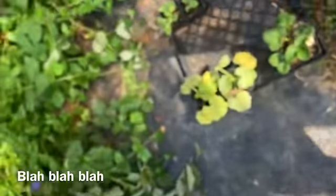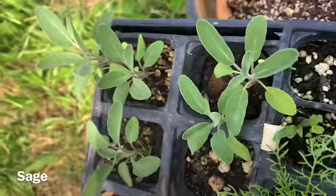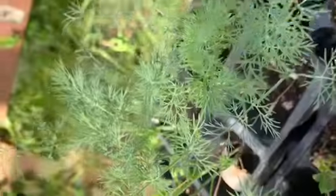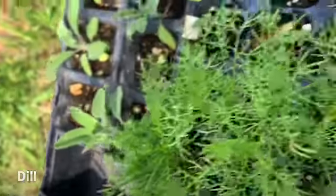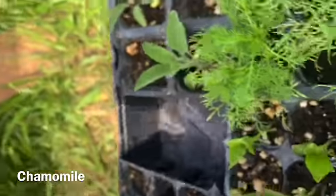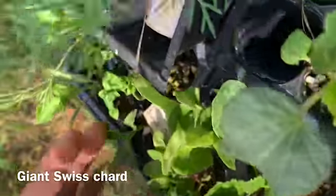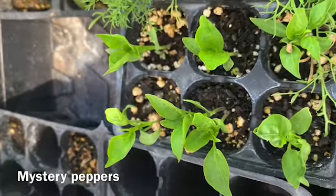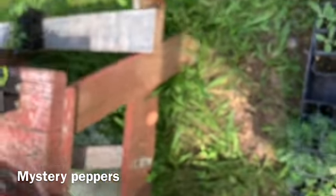Let's go over here. So over here we have sage, dill, chamomile, okra, Swiss chard, some type of pepper. We're going to have so many peppers that we don't know about, but let me guess, they're Santa Fe peppers. All of them. These have chives and parsley growing in them.